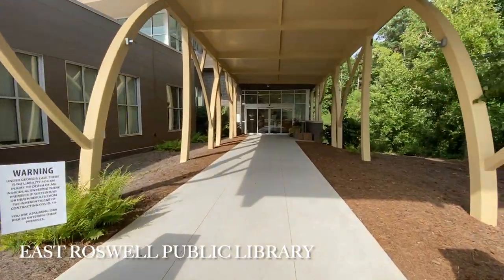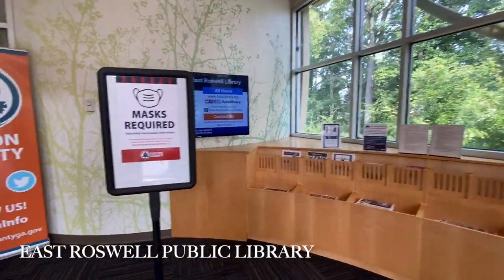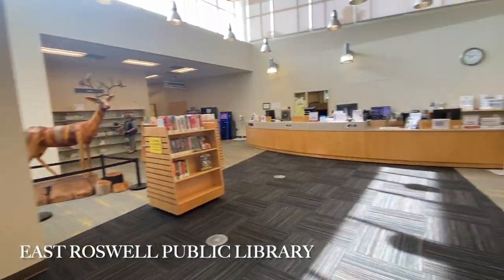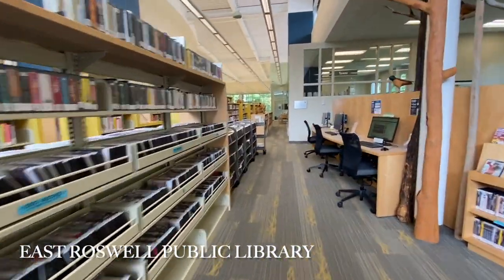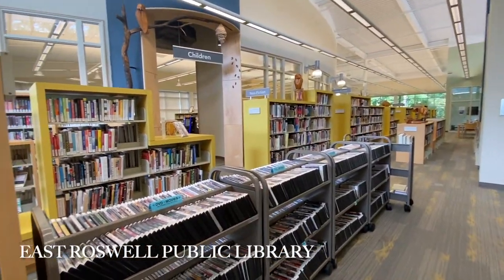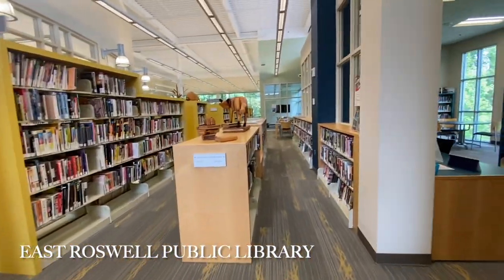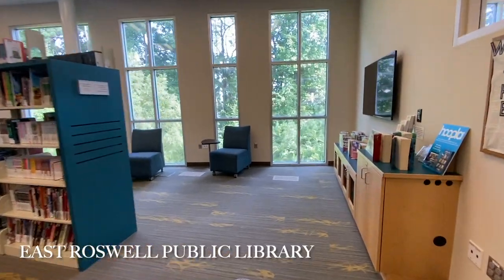Okay, and we're making a quick stop at East Roswell Public Library. Obviously, you can come here and pick up a book. You also have some cubicles that you can reserve for a couple hours, and you can come out here and study. They also have some events for children. So they have a section where you'll see that you can bring your younger kids and they can do homework here. It's really nice, and I just absolutely love all the windows around this library, especially if you come out here during fall. You get to enjoy all the beautiful trees that are surrounding this library.